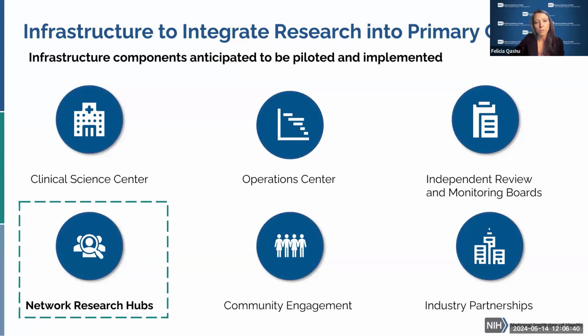There will also be an operations center that will be led by the operations director, again, out of the NIH. And this center will be responsible for conducting feasibility assessments, supporting site agreements and contracting, supporting study operations like protocol development, regulatory compliance, communications, training, data monitoring. The infrastructure will also have independent review and monitoring boards, such as data and safety monitoring boards, as well as a central IRB.